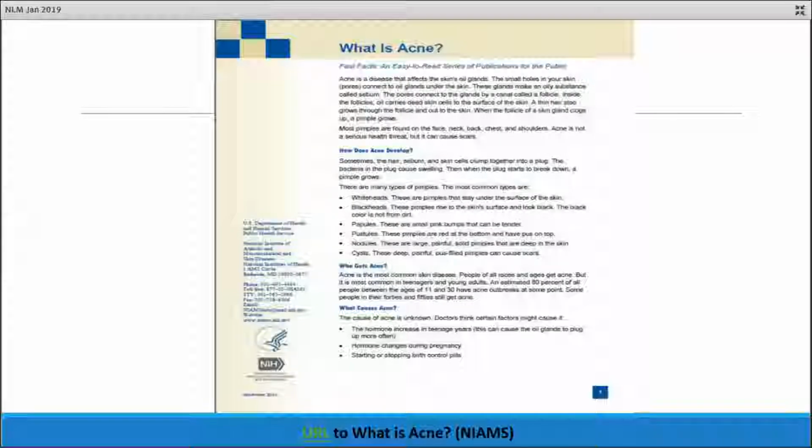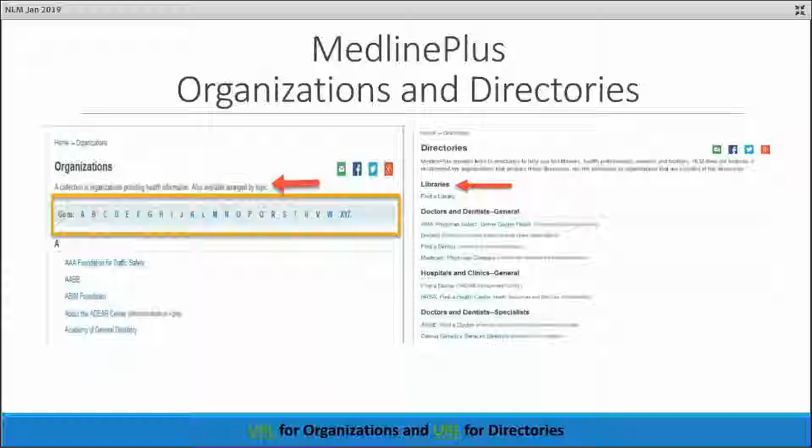So this is an example on what is acne. And this is from the National Institute of Arthritis and Musculoskeletal and Skin Diseases. Again, if we go back to the home page, and on that second section there under organizations and directories, you'll see that lovely A to Z list. And these are the listings of organizations that provide all the various health information. It defaults to an alphabetical listing.